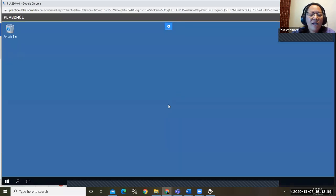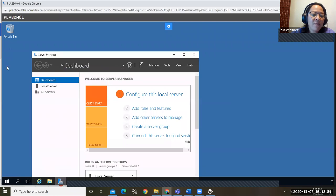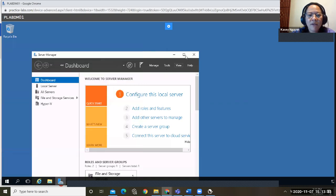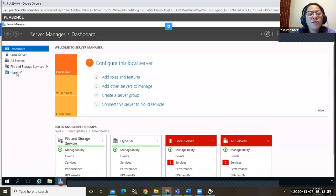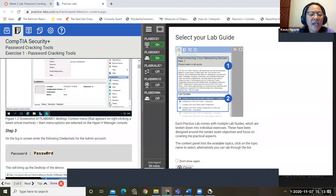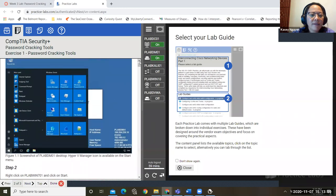Now, as everybody gets on it, sometimes it does get bogged down. So here's the second server, right? The DM01. You click start, and then you can open up the server manager. Oh, here's the Hyper-V. So in the server manager, you would see Hyper-V. This is a server role that it has. And with Hyper-V, you are going to activate the virtual machine for Windows 7.